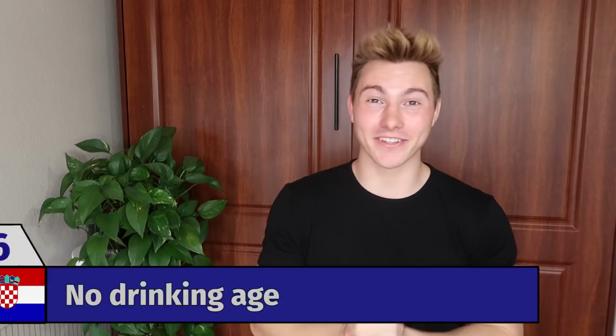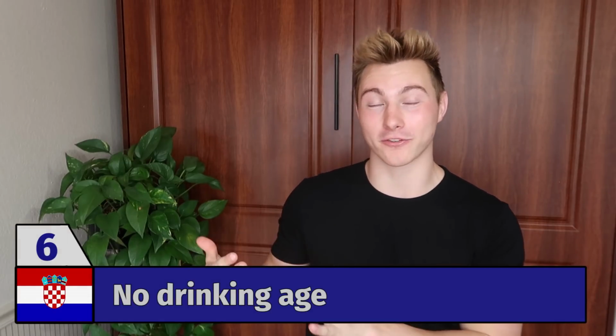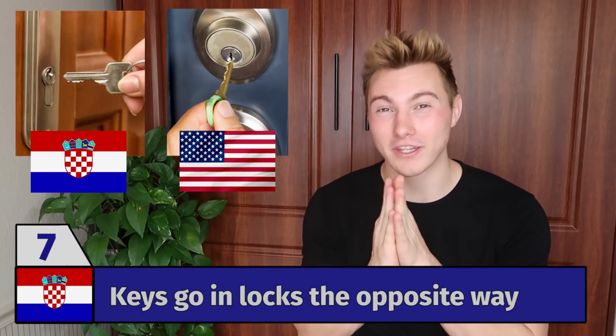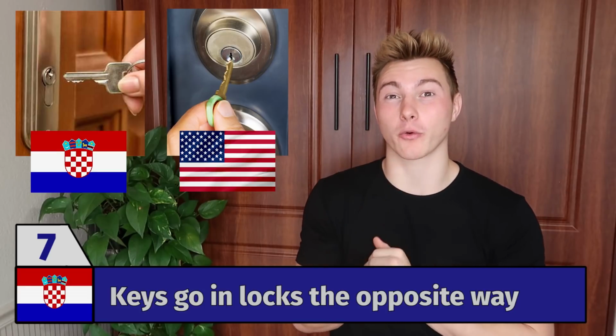Number 6 is there's actually no drinking age in Croatia. So in the States, you have to be 21 to buy or consume alcohol, while in Croatia, while you do have to be 18 to buy it, there's actually no legal age for how old you have to be to consume it. 7, so the keys in Croatia, when you're putting them into the door, go the opposite way. So we put our keys in with the flat side on the bottom, while in Croatia, all the doors, you need the flat side on the top to stick them in.